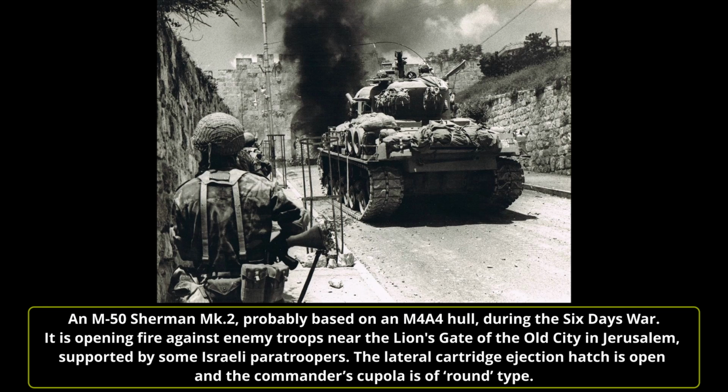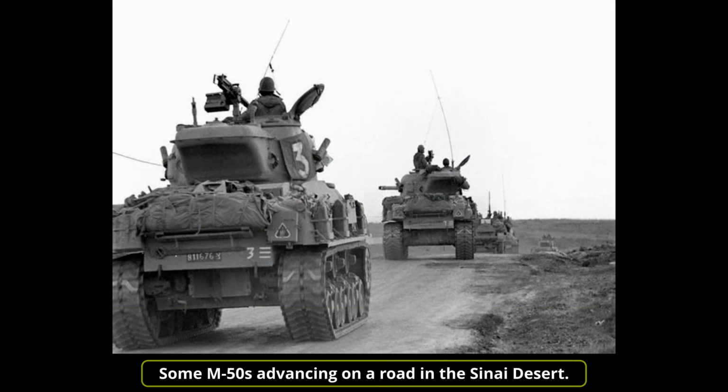At least 3 M50 Shermans supported infantry assaults on Ammunition Hill, and the day after the final attack on Jerusalem's Old City, with no M1s lost in combat and only 1 M50 Sherman destroyed. The Sinai offensive was launched at 8 a.m. on 5th June 1967. The M50 and M51 Shermans played a marginal role against the Egyptian tanks.